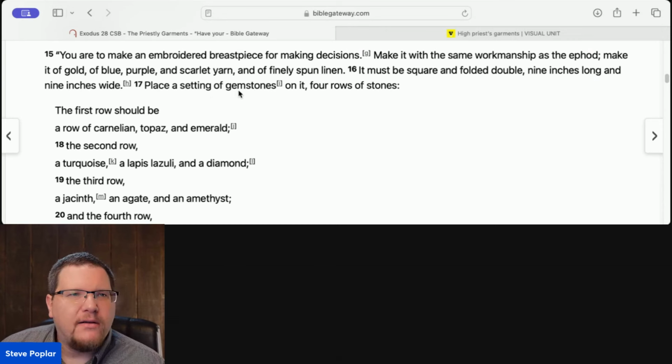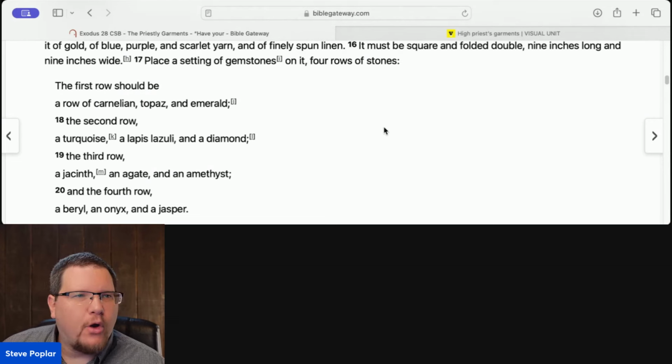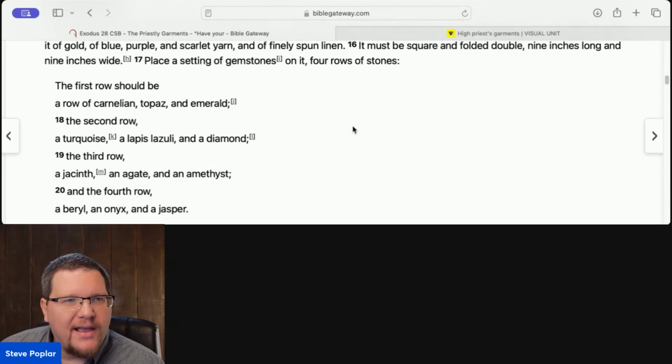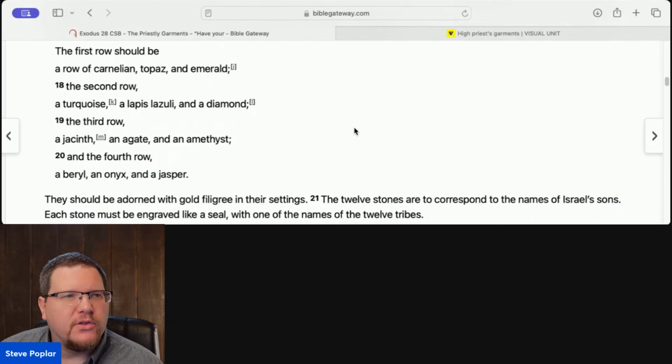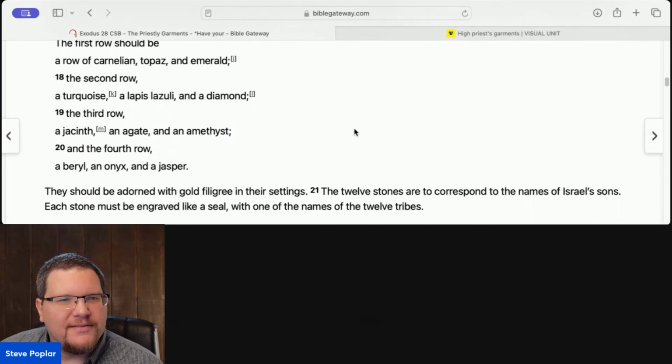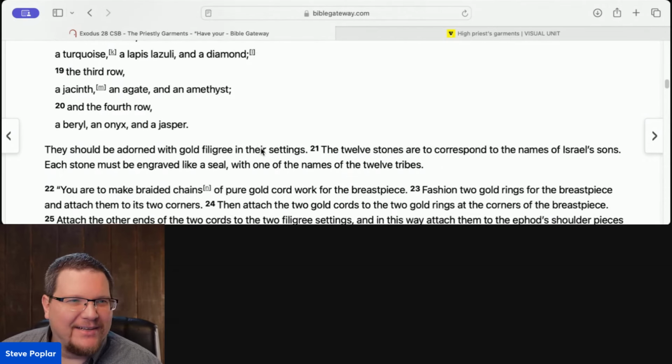Place a setting of gemstones on it, four rows of stones. The first row should be a row of carnelian, topaz, and emerald. The second row of turquoise, lapis lazuli, and a diamond. The third row, a jacinth, an agate, and an amethyst. I actually have my little notes down here with the pronunciations that I looked up to remind myself. In the fourth row, a beryl, an onyx, and a jasper.